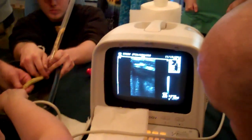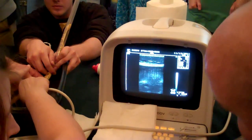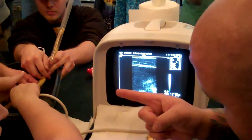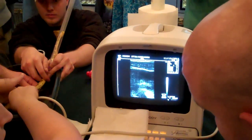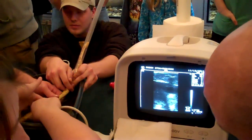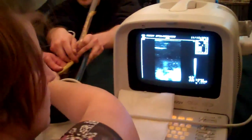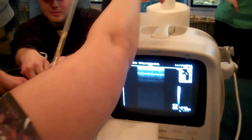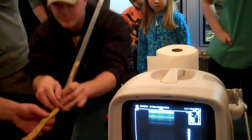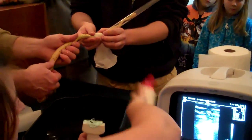Those are fingers. Yeah, it was up here. That's your spine. Let me try. Eric, can you hand me the gel real quick? Let's pull her out of the water and see if I can get, because she's so. Yeah, because I feel that.